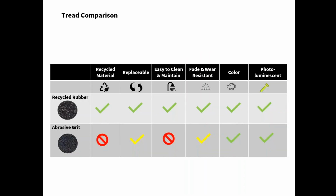As we look at our comparisons with the recycled rubber as opposed to the abrasive grits, the recycled rubber obviously is a recycled content material. The abrasive grit is not. On the replaceable aspect, the abrasive grit, can it be replaced? Yes, but only for aesthetic purposes that are not going to give you the same function that you want. Whereas with the recycled rubber content, when you replace those strips, you have a perfectly functioning stair nosing again that's as good as if it came from the manufacturer.